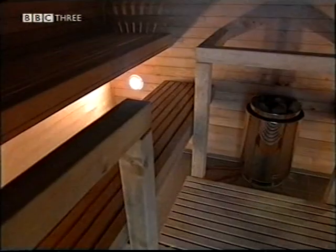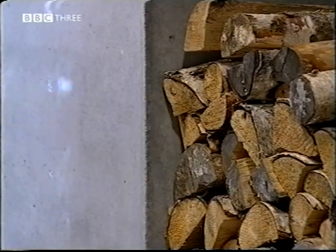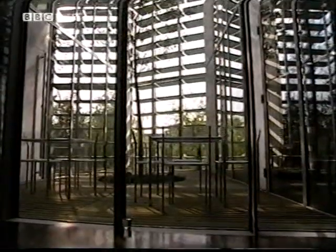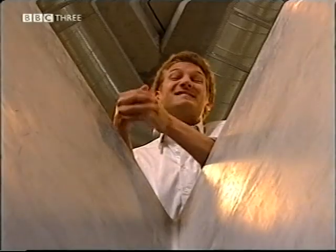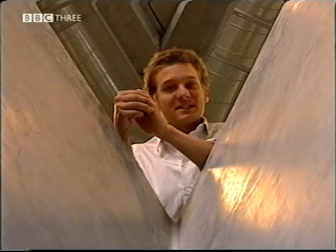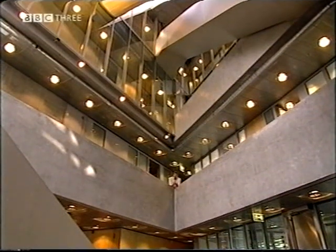In quirky Finland, a sauna sits next to a cosy meeting room with an open fire. The designers of this place were only 27, and that says a lot about the progressive Finnish mentality to allow such young people loose on such a prestigious project. And I think the gamble has really paid off.